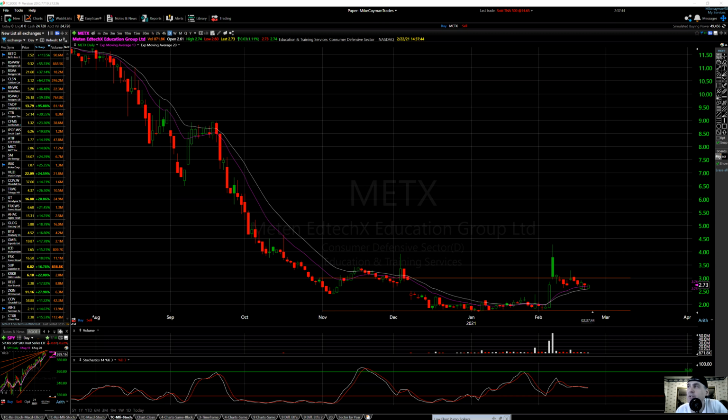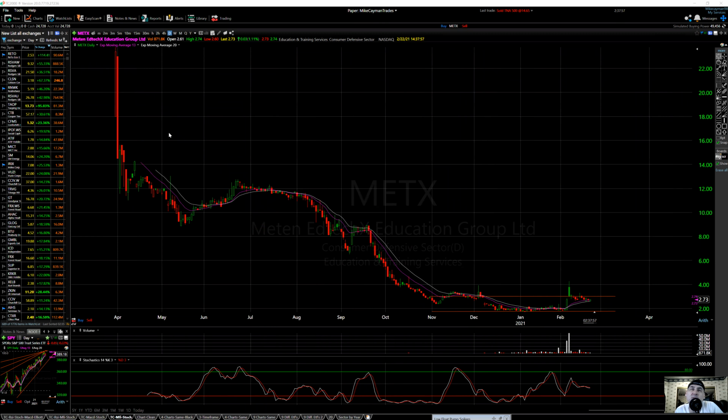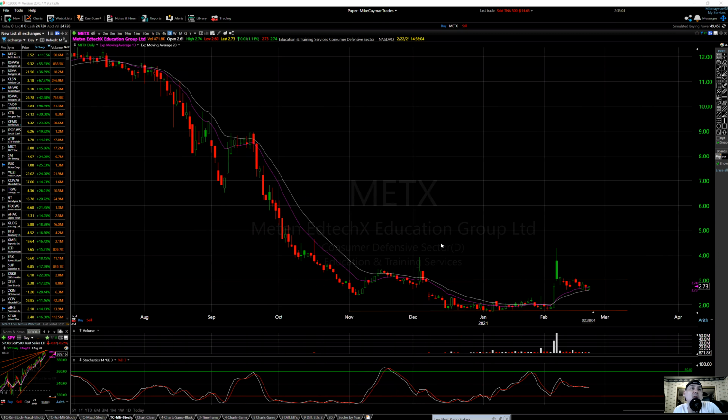METX I've done many times. 13 million float, 150 million market cap. No news recently. Educational services, Republic of China. Is my computer stuck here? All right, you can see this move here. It moves up, sideways, down. It's like a roller coaster. We went up a little bit, and down we go.